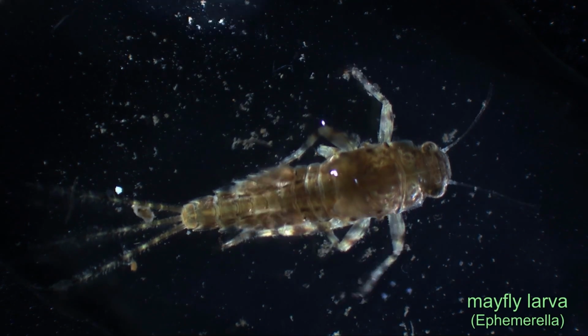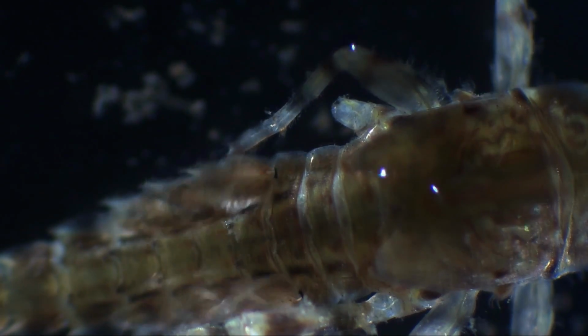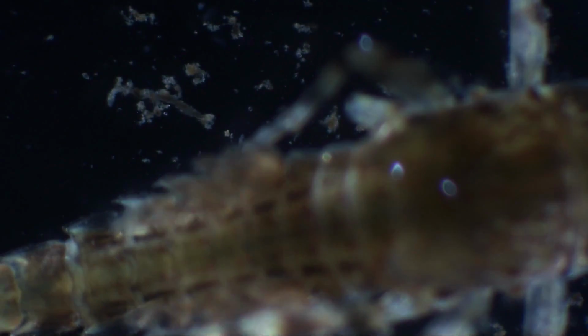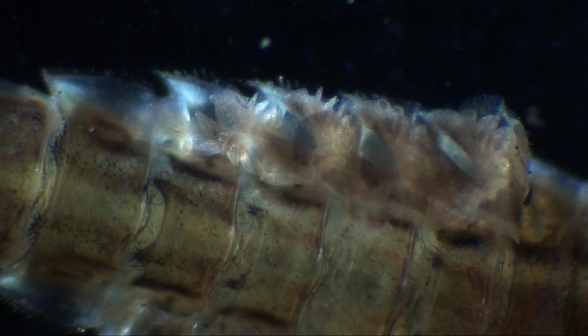The larva of the mayfly lives in stagnant water. It has external gill leaves that are protected by covers. They flutter up and down to supply fresh water with oxygen.